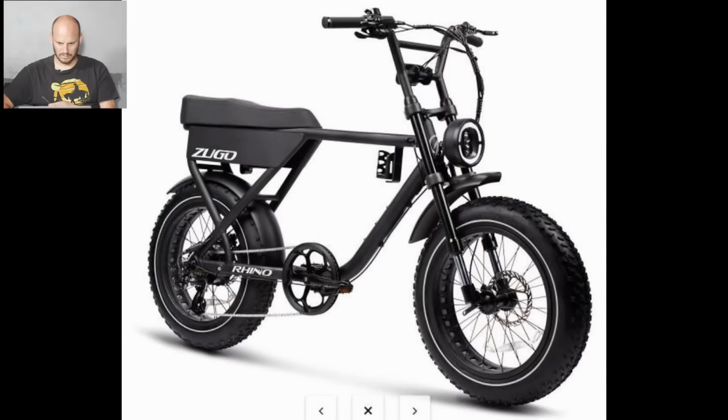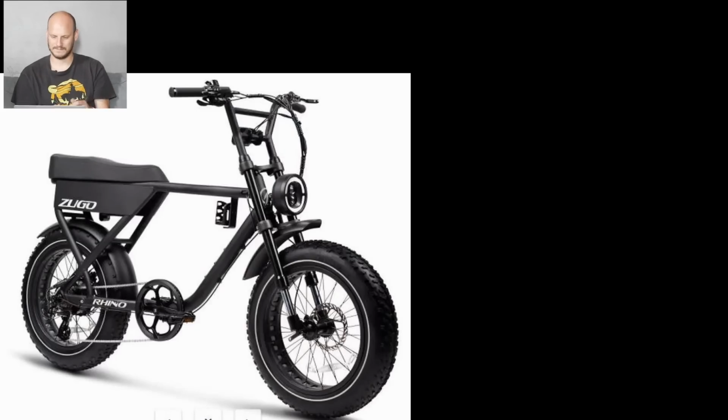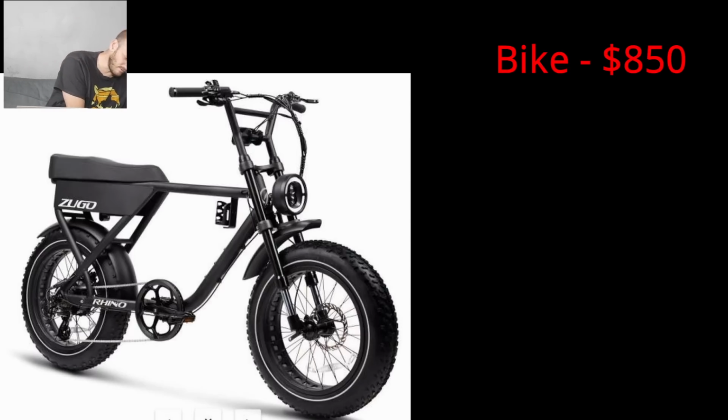Zugo bike Rhino. Looks kind of like a Radrunner-ish with a high step bar. It's got a front suspension. It's got a built-in cup holder, which is kind of cool. I mean, you could do that yourself. You could get like a PDW barista and just put it on, but that's kind of cool. It's just like those little things that make it separate. Bike, I want to say $850. I want to say $850 for that bike, looking at it and everything on there.